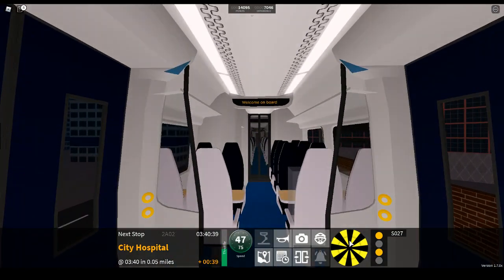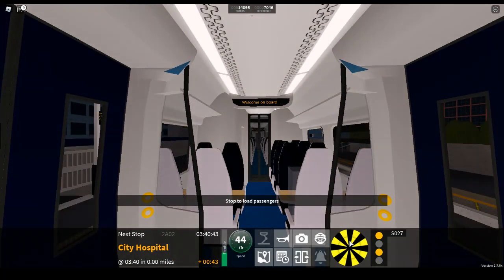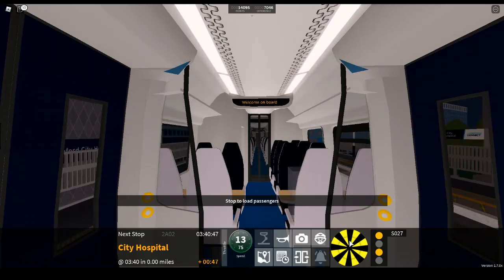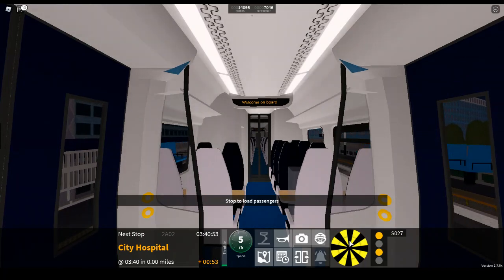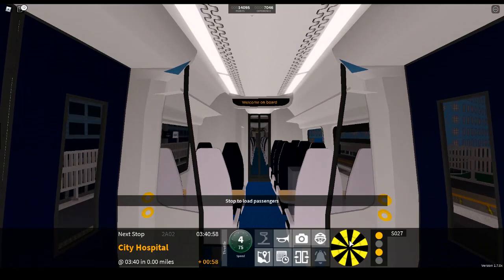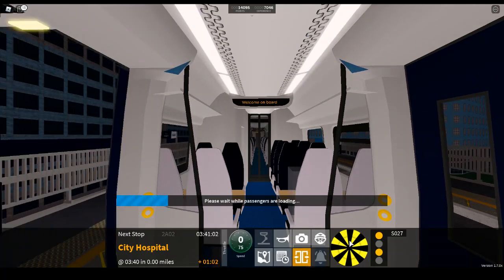Platform 1 for the 0340 Stepford Connect service to Stepford Airport Central. Calling at Stepford Central, Stepford East, St. Helens Bridge, Angel Pass, Bowden, Coxley, Benton Bridge, Stepford Airport Parkway, and Stepford Airport Central. This train has 5 coaches.